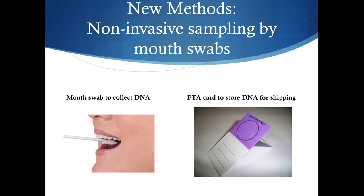As you would imagine, the amount of DNA that you can get from a mouth swab is much, much lower than a piece of tissue or perhaps some blood. So I'm going to have to optimize this procedure. One of the things I'm going to experiment with is actually dipping the swab in sugary substances to try and encourage the sugar gliders to perhaps mouth the swab a little bit more, and then we might get a better DNA sample from it.